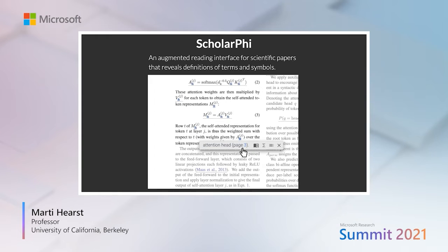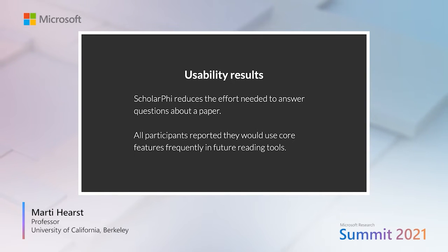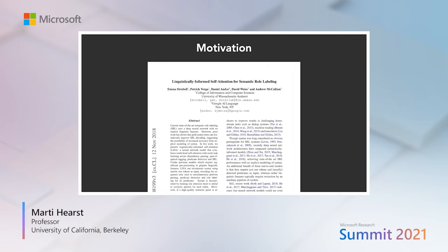In this talk, I introduce Scholarify, an augmented reading interface that helps people read scientific papers by revealing definitions of technical terms and symbols right where readers most need them. The interface has extremely strong usability results, reducing the effort needed to answer questions about a paper. In a lab study, all participants reported they would use its core features frequently in future reading tools.